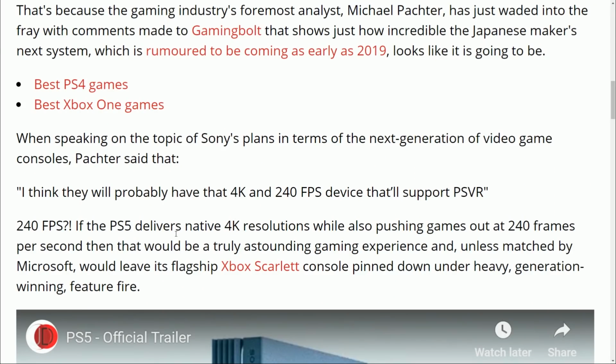So not only is the analyst saying stuff that's complete garbage, but then the writer of the article goes on to say, if the PS5 delivers native 4K resolutions while also pushing games out at 240 frames per second, then that would be a truly astounding gaming experience, and unless matched by Microsoft, would leave its flagship Xbox Scarlet console pinned down under heavy generation-winding feature fire. That sounds great. That sounds fantastic. Except it's not realistic or possible in any way, shape, or form.